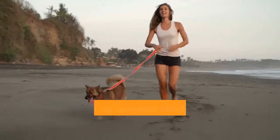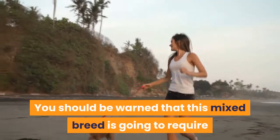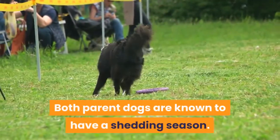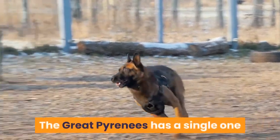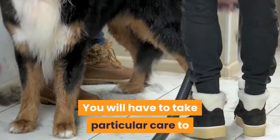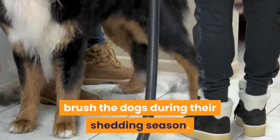Grooming tips. You should be warned that this mixed breed is going to require a bit of grooming effort on your part. Both parent dogs are known to have a shedding season. The Great Pyrenees has a single one, while the German Shepherd will shed twice a year. You will have to take particular care to brush the dogs during their shedding season.